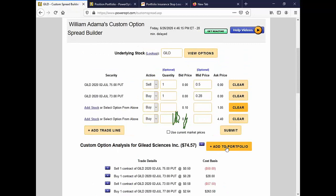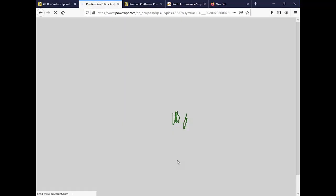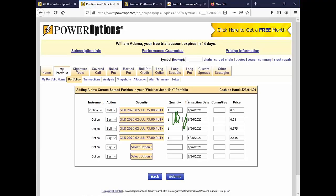Okay. So anyway, what I was going to do is just see where the liquidation value is now. Remember, we took in that 22 cents initial net credit.